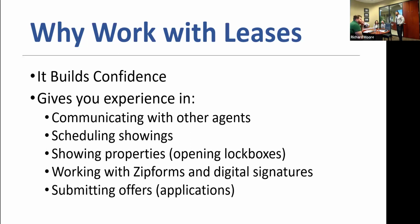Yeah, and submitting offers or applications in this case. This would be the equivalent of submitting an offer on a property for sale. But preparing the actual application packet and sending it and being confident that it's a nice packet, right, with all the documentation that's required. And again, different listing agents might ask for different documents, right? For instance, one agent might ask for the application, credit report, last two bank statements, last two pay stubs for each adult, for each person that's working.